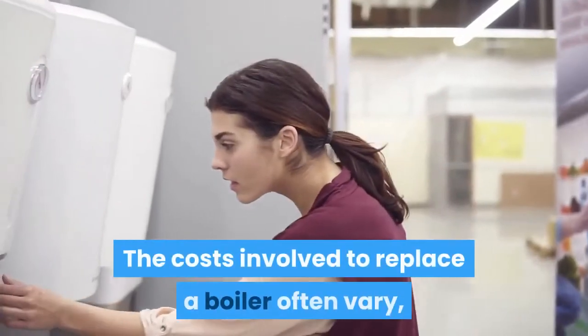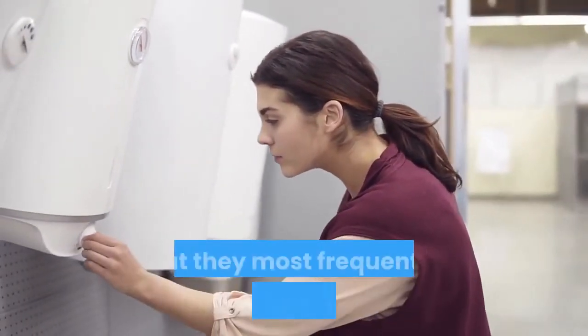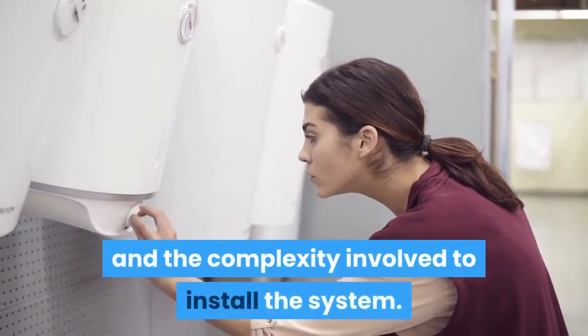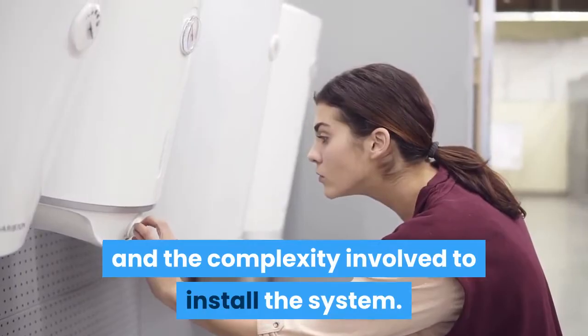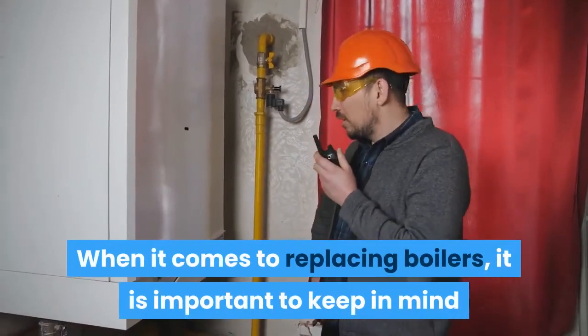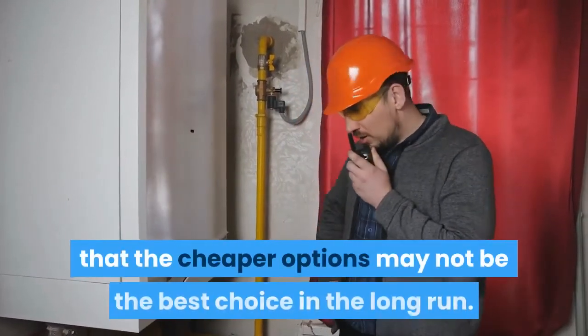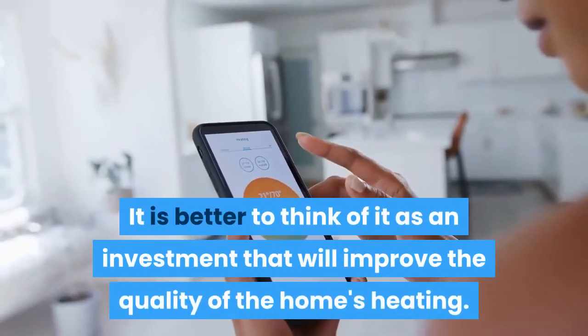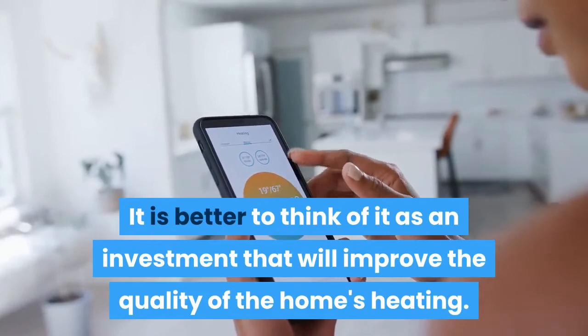The costs involved to replace a boiler often vary, but they most frequently rely on factors such as the size and model of the boiler and the complexity involved to install the system. When it comes to replacing boilers, it is important to keep in mind that the cheaper options may not be the best choice in the long run. It is better to think of it as an investment that will improve the quality of the home's heating.